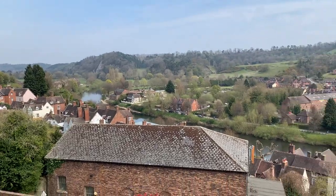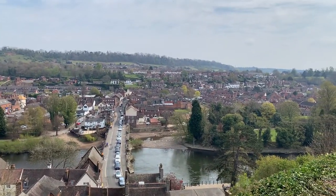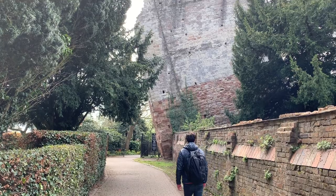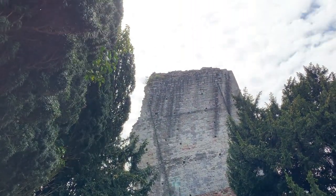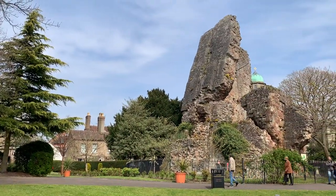If walking up steep hills isn't your idea of a good time, there is a funicular available if that is something you would prefer. Some things we enjoyed in the high town included visiting St. Mary's Church, as well as visiting some of the castle ruins that are up here as well. This was a really cute area to get a cup of coffee as well, just sit on the grass and enjoy some of the sunny weather and the views that we got from up here.